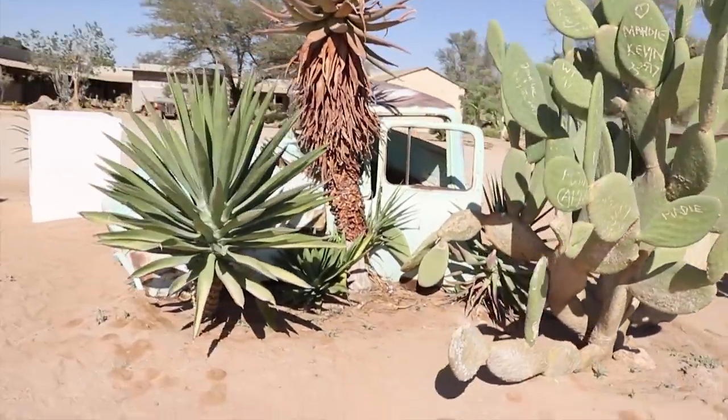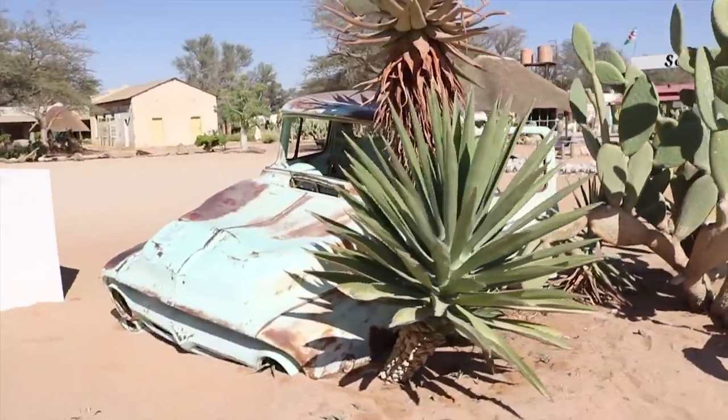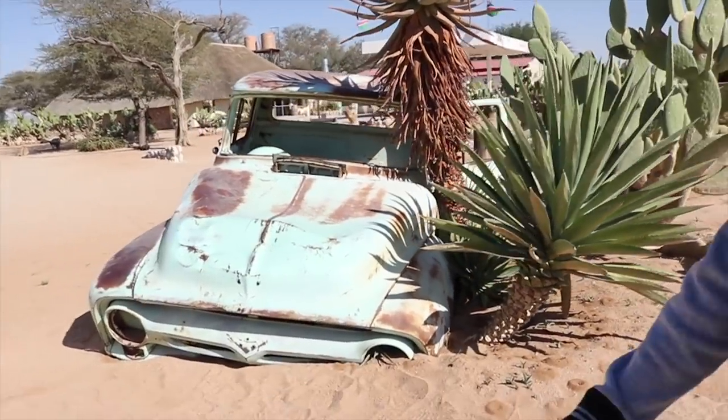Okay, this is the first one. What is this supposed to be? This is like a Ford, something Ford, 40 Ford.